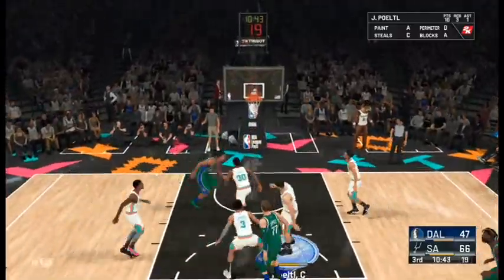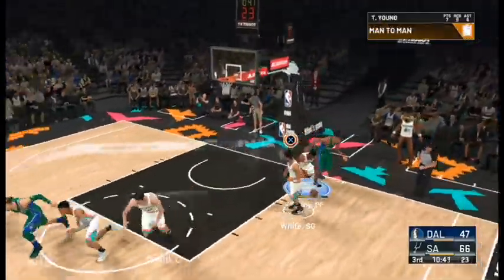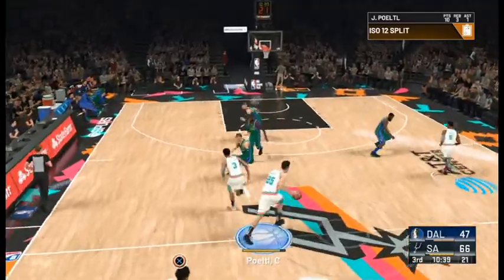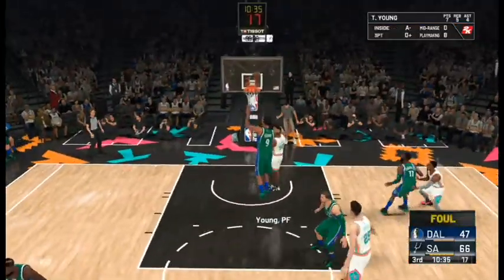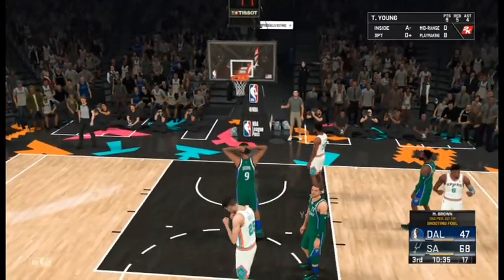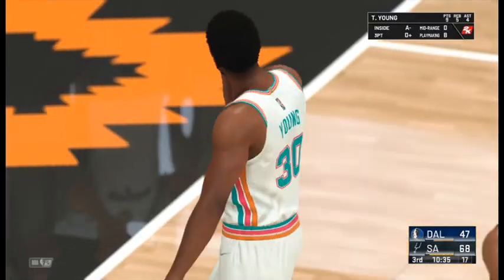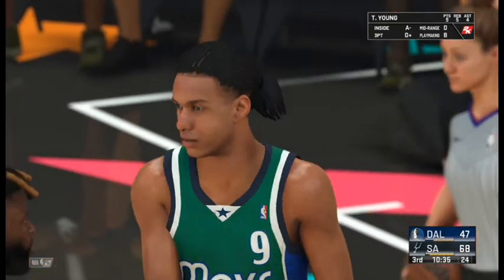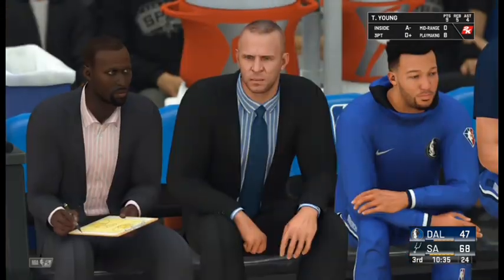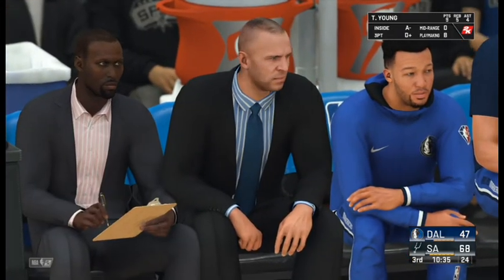Puts it up from the high post. Well, when you have size at your disposal, you've got to use that to your advantage. And Jakob Poeltl throws that shot off there. And you can count it. He'll go to the line with a chance at a three-point play. Probably a locker room at half. Well, there is nothing better than catching a rhythm as early as possible. And boy, that's a terrific start right there.